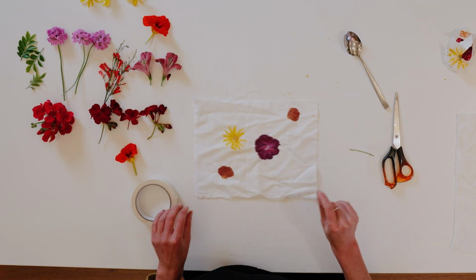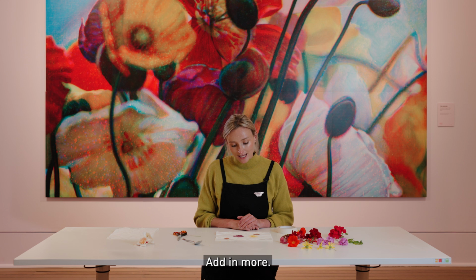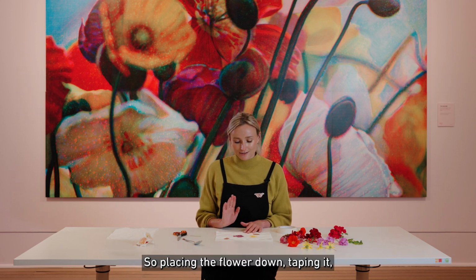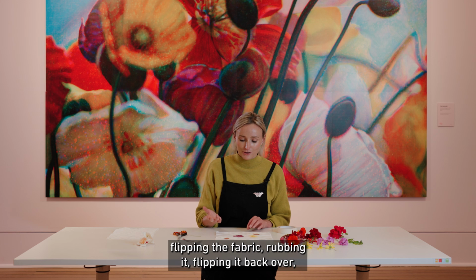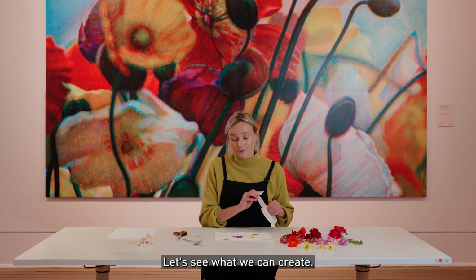Perfect. So you can work your way through the flowers that you have, add in more. The process basically just repeats itself. So placing the flower down, taping it, flipping the fabric, rubbing it, flipping it back over, and then removing the flower. Let's see what we can create.